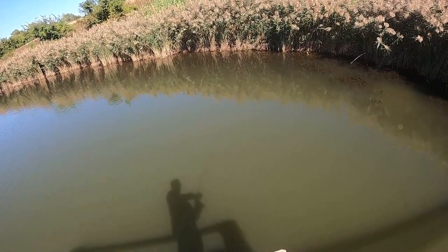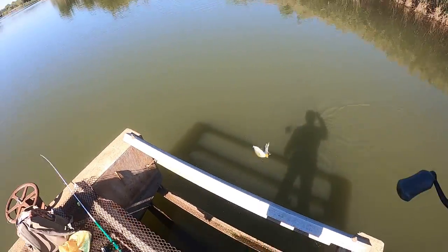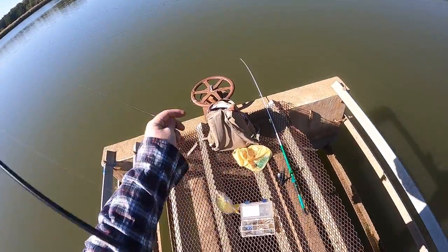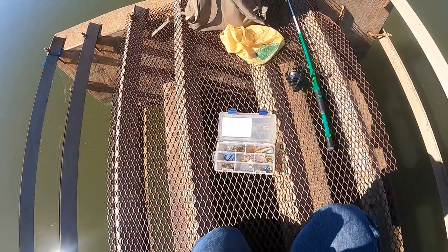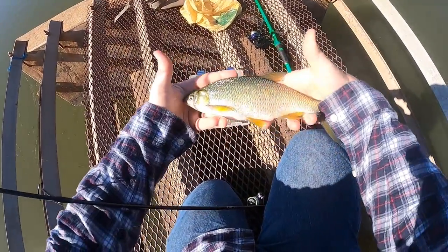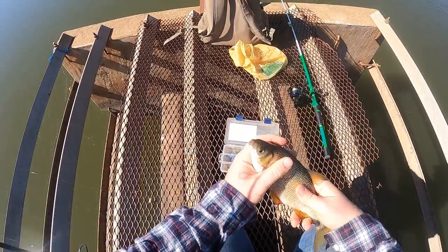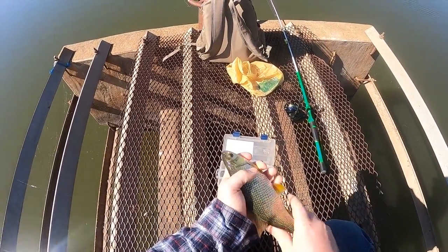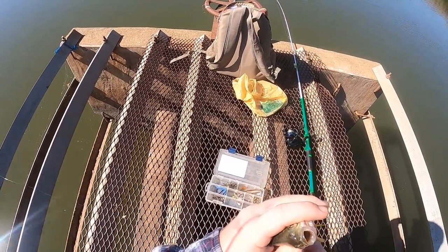Got one. What is this? What the heck are you? Is that a big old shad? Yes, it is. Monster shad. Wow. Look at that thing. What the heck? It's a big old shad. Man, if I was going catfishing soon, this would be perfect.